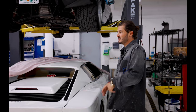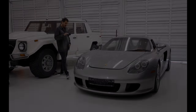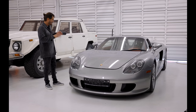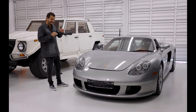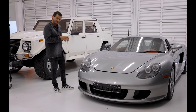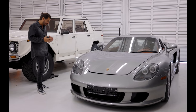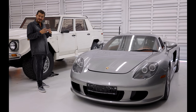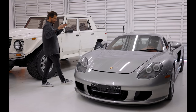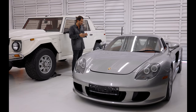That's coming up, I promise you guys, and let's go check out the Carrera GT. So, here she is. She's dirty, she needs some love, but this is a very, very cool Carrera GT. Definitely a driver's car, 20,000 miles. Now, it's not the highest mileage Carrera GT, but it definitely is one of them. Beautiful car. I love this GT silver over terracotta. I think it's such an iconic color for this car.